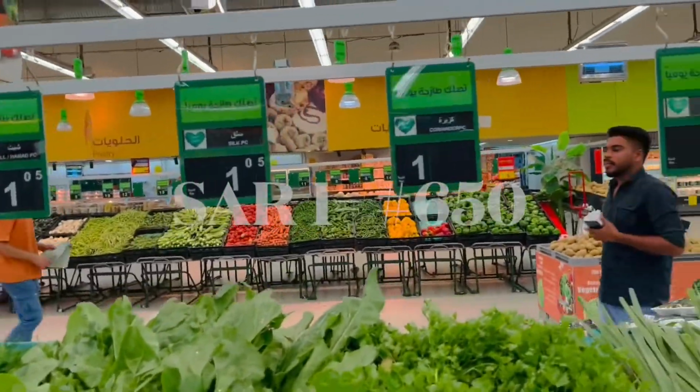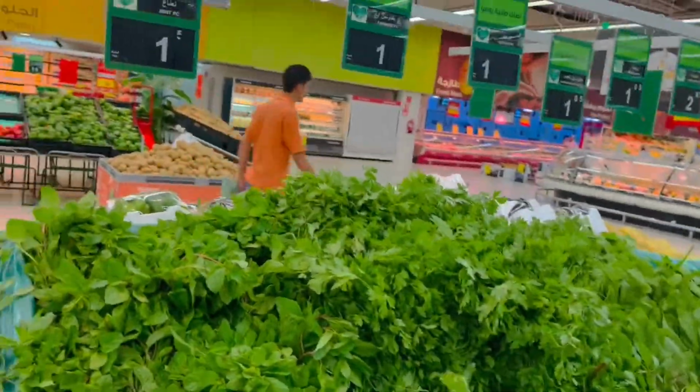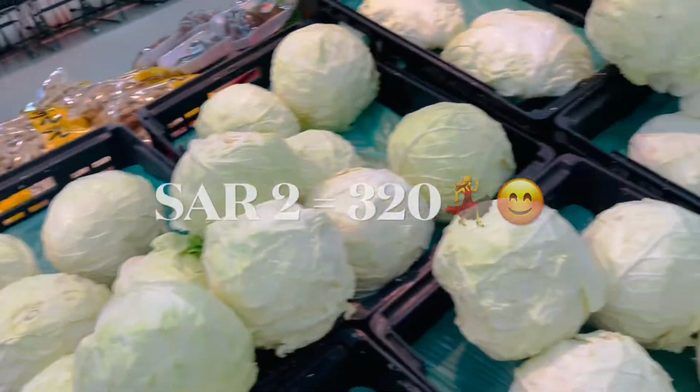Guys, these are different vegetables. I'm seeing dill, mint, and others. I can perceive the mint. This is parsley. The guy said they don't have spinach right now. There is no spinach, so I think we'll have to move. So we get to buy carrots. Guys, so this is a cabbage.